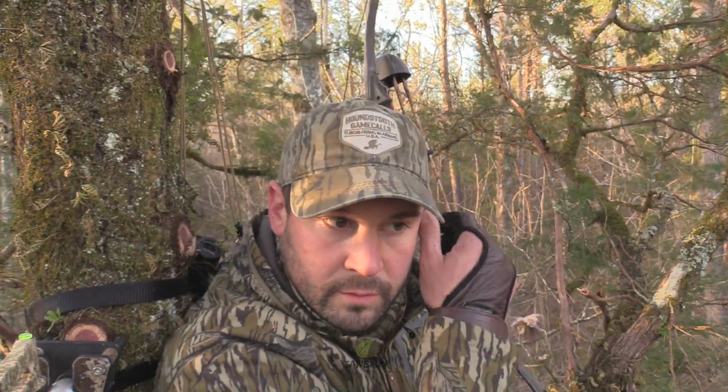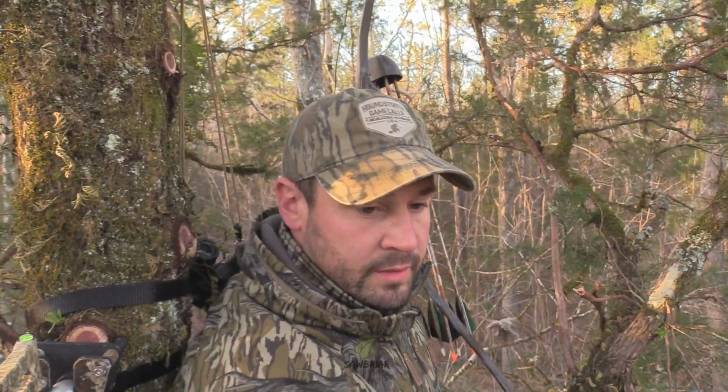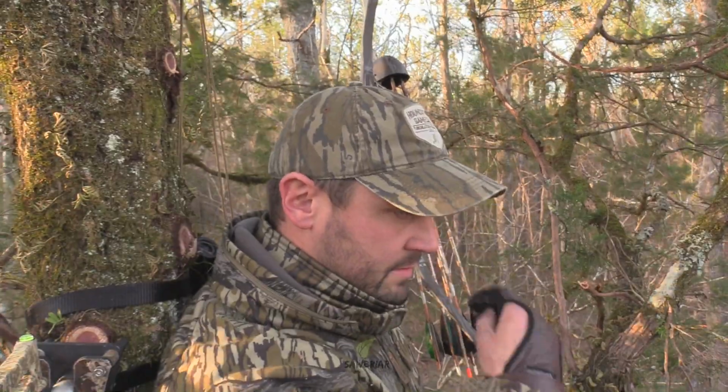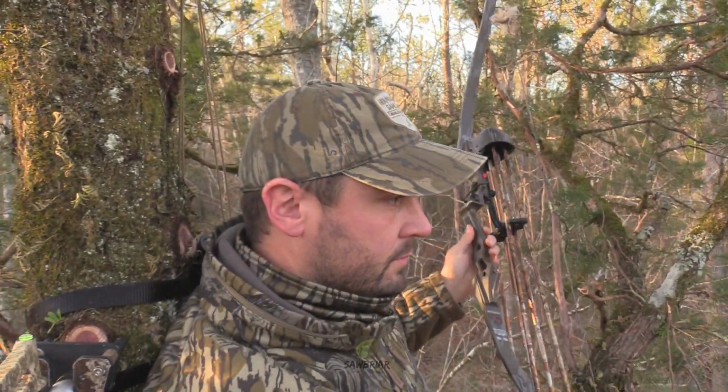I found a red oak. There's actually a couple of them in here. And I got in this big cedar tree, and it is dialed in. I had to do a lot of work to get it right, but that's a good spot.